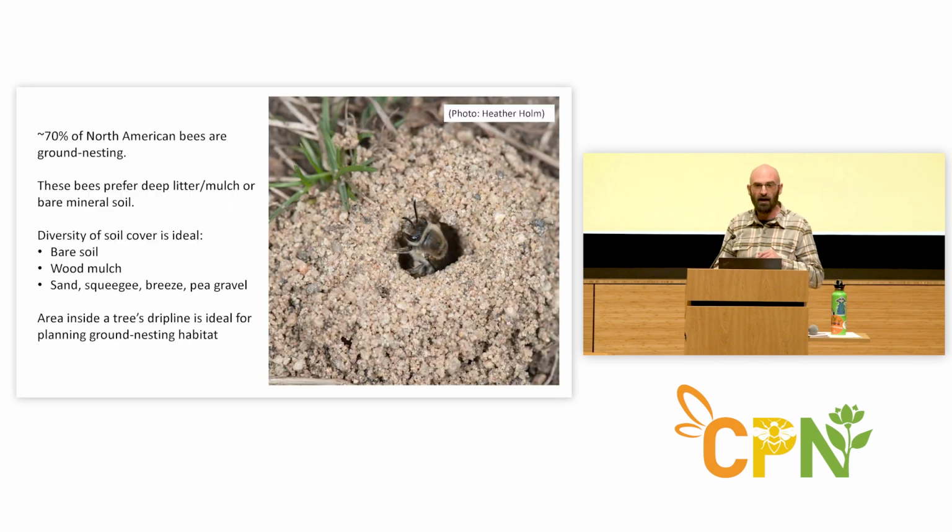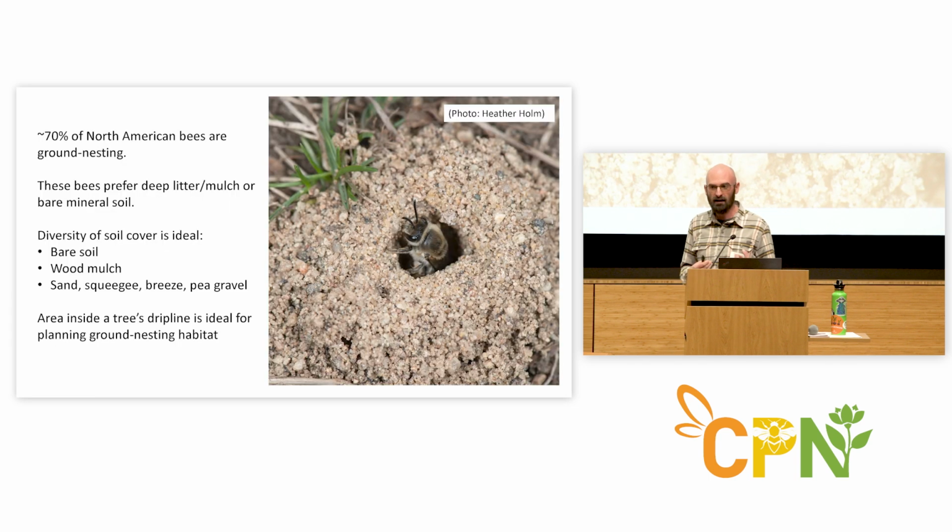And one of the reasons why I bring that up in this context is because roughly 70% of North American bees are ground nesting. I don't know how many specifically in Colorado might be ground nesting. Is that about the same for Colorado? Okay. And so these bees prefer either, depending upon the species, a deep litter or mulch or bare mineral soil. So depending upon what your target is. And then a diversity of soil cover is ideal.